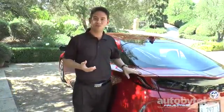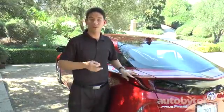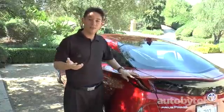The first thing is that in EV mode, this vehicle can travel up to 25 miles and up to 84 miles an hour, all without using a drop of gas. How did we accomplish that?